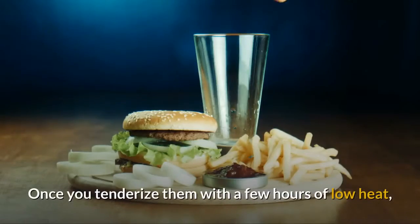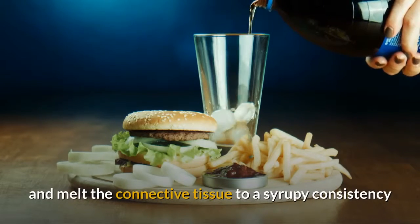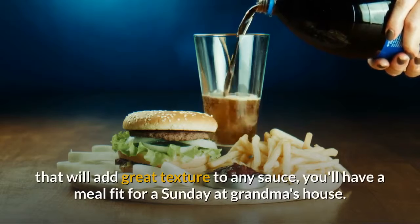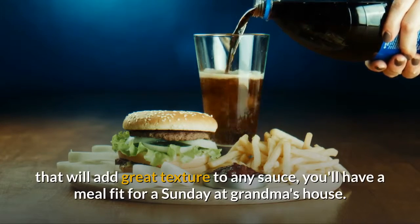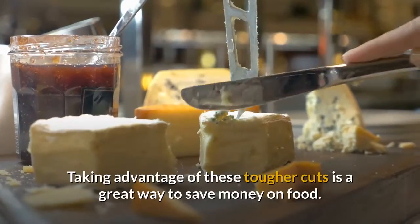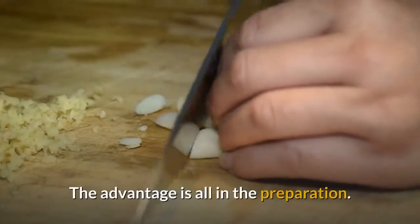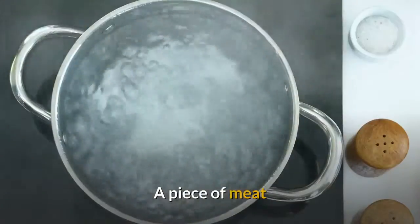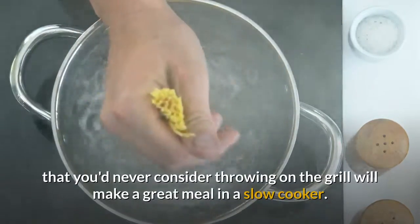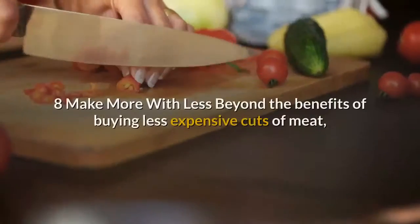Once you tenderize them with a few hours of low heat, and melt the connective tissue to a syrupy consistency that will add great texture to any sauce, you'll have a meal fit for a Sunday at Grandma's house. Taking advantage of these tougher cuts is a great way to save money on food. The advantage is all in the preparation. A piece of meat that you'd never consider throwing on the grill will make a great meal in a slow cooker.